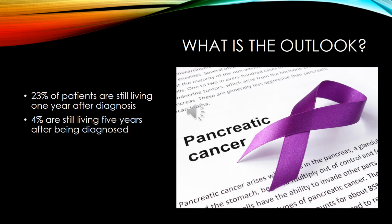So exactly what is the outlook for pancreatic cancer? According to the American Cancer Society, only about 23% of patients with cancer of the exocrine pancreas are still living 1 year after diagnosis, and only about 4% are still living 5 years after being diagnosed. So it's really important to get checked and to recognize these symptoms, and if you have any of these symptoms, to go see your doctor.